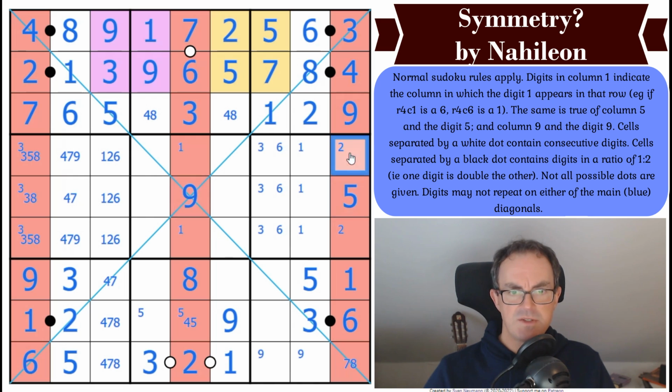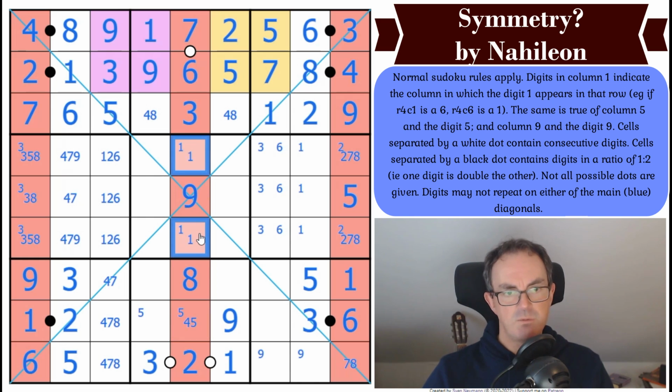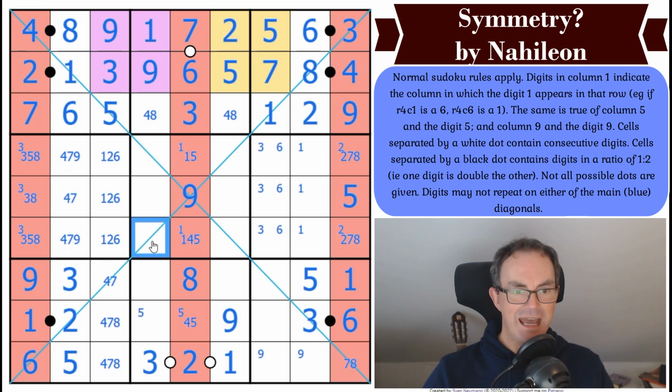Okay, so these squares have got to be from 2, 7 and 8. One of these is a 1, so one of these is middly, and the middly digit is going to be the 4 or the 5, depending on what this is. So these are from 1, 4 and 5. Okay, that can't be 5, so that can't be 4. Can that be 5? Ah, yes it can, you rotten thing.